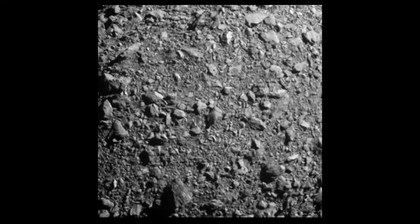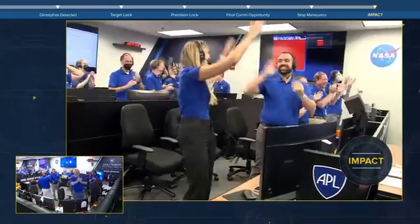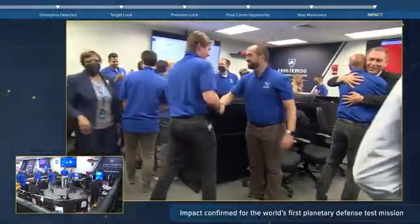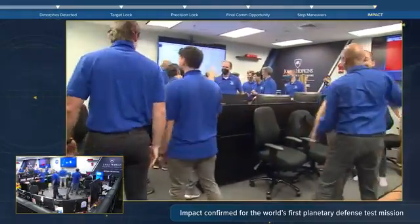Four, three, two, one. For the first time ever, humanity has changed the orbit of a planetary body. NASA confirms that DART successfully changed the targeted asteroid's trajectory. Now, this is a watershed moment for planetary defense and a watershed moment for humanity.